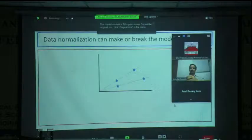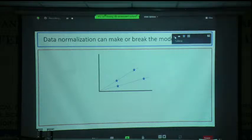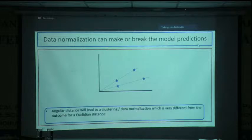A lot of the times, when people are not aware of the changes in these dynamic ranges, the models will obviously break. And so the first thing that we have to do here is normalize the data appropriately. When I say appropriately, it is based on what the data looks like. In this example, what I'm trying to show is that these two samples, these two stars, if you take an angular distance, will fall exactly on the same point versus if you take these two points, right? In this simple case of four data points, if I use an angular distance for either data normalization or clustering, the output I will see is very different from the output I would have seen if I had used, let's say, a Euclidean distance. And again, this is a very important problem as we prepare data for any modeling.